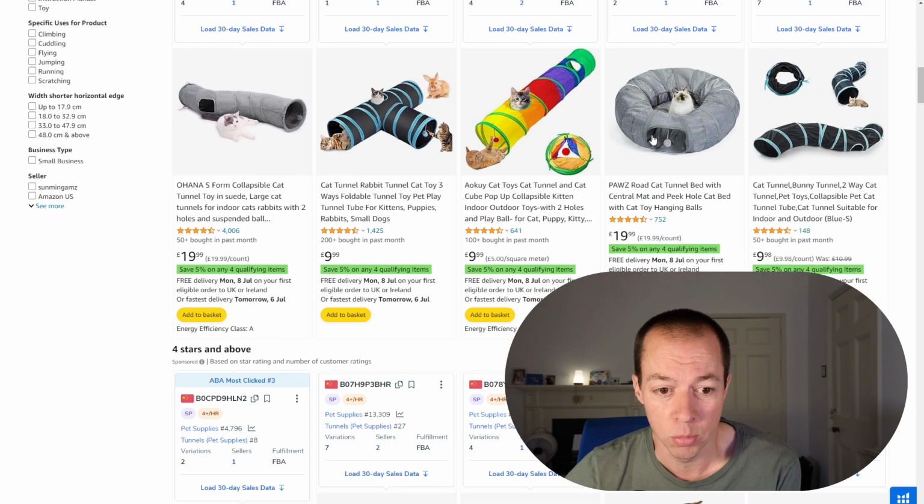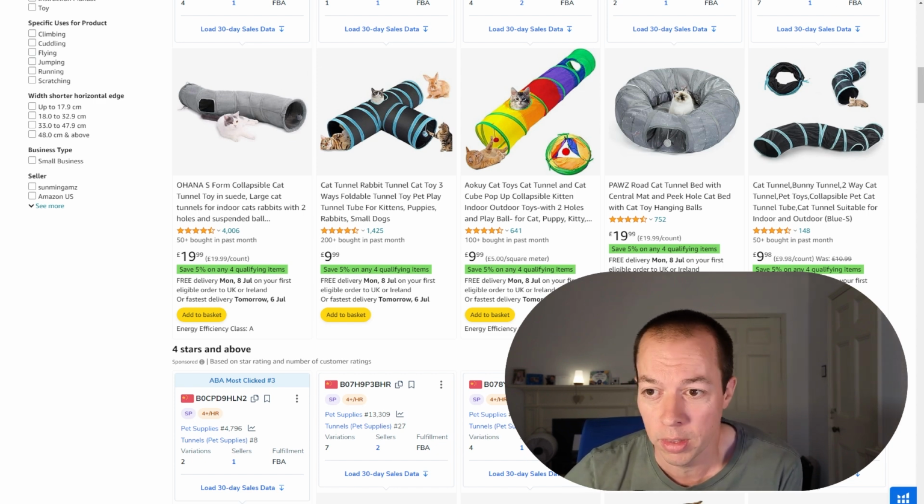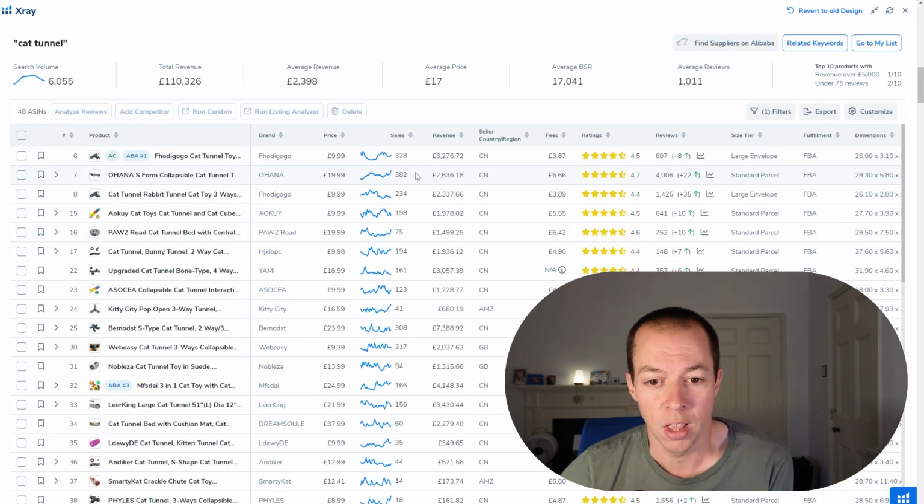And then if we come down to some more of them, #2, these guys selling at $19.99 have actually done something different. They've got quite a nice grey fabric. I don't like the photography, but the product itself looks superior, and that's why they're doing well. Let's take a look at their demand. So this is Ohana at $19.99. I think these were doing all right, weren't they? And yeah, these guys are doing just under 400 units per month. So they're making decent profit.